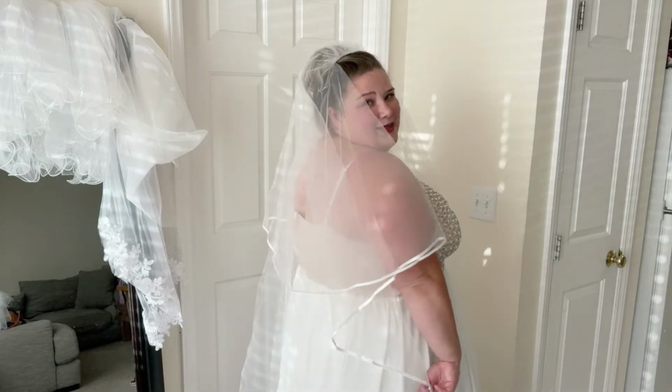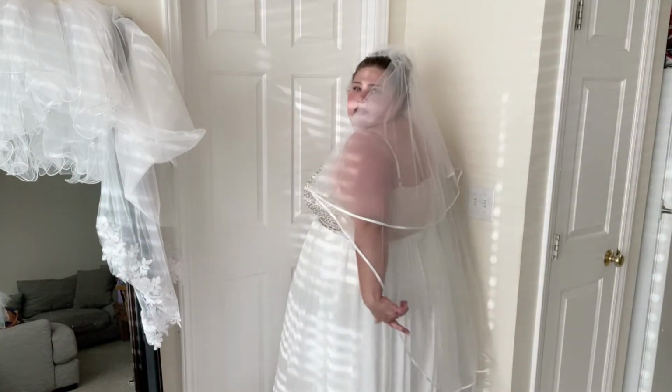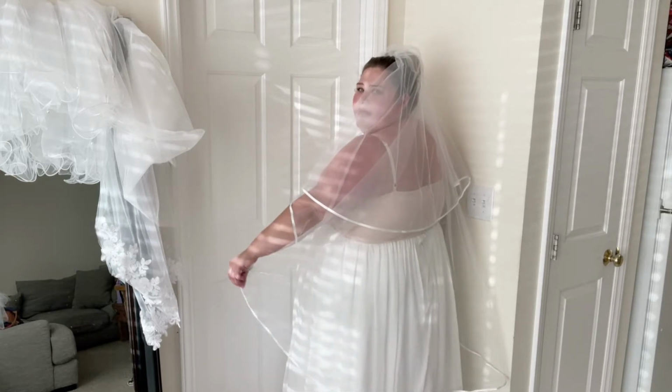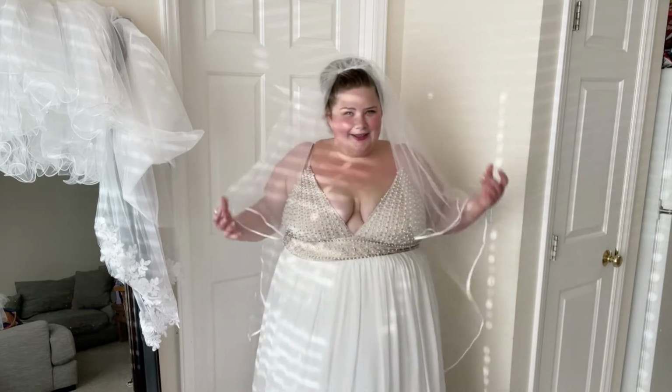But this is, first of all, my engagement dress that I wore for our engagement session. I felt that would be a good pairing because it is a beautiful dress and feels very wedding-y-esque. But this one is actually so pretty. I feel like such a bride in it. And hopefully you guys can see how long it is. It's gonna be hard to tell with the white dress, but you can kind of see where it hits. It hits pretty far under my butt. And I think it's very, very beautiful.